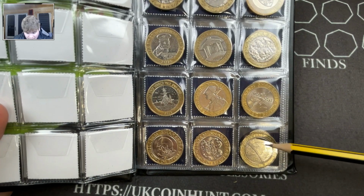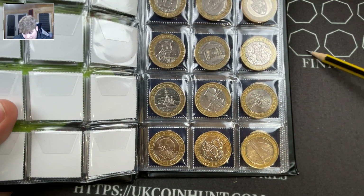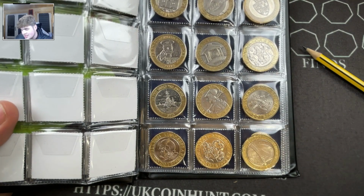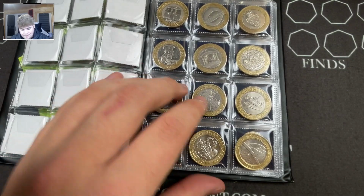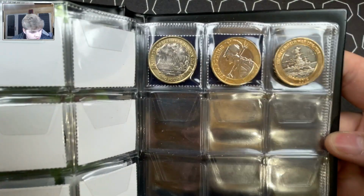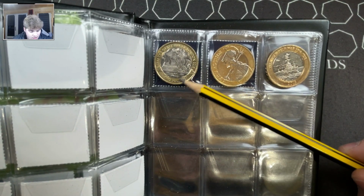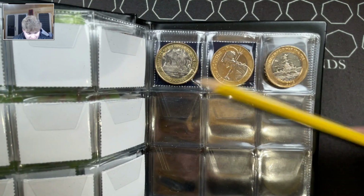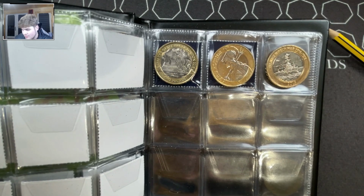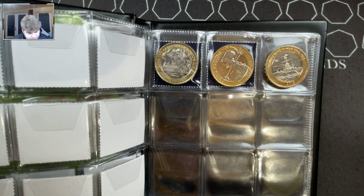And for this First World War as well, I'm going to say face value, because the mintage figure on that is just under 10 million. So definitely a face value coin. Then here we have the Great Fire of London, which is about 3 or 4 quid. I'm not finding these too often. I find them every so often, but they're not easy to come by. The 2016 Britannia is just face value £2. How many of those were made? Just under 3 million, so fairly common.